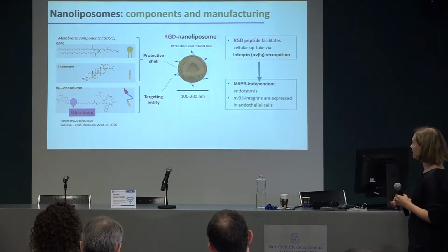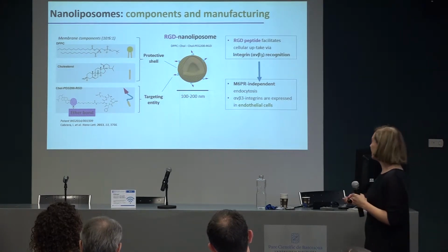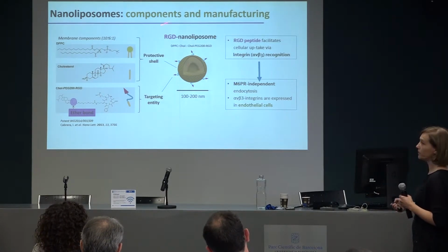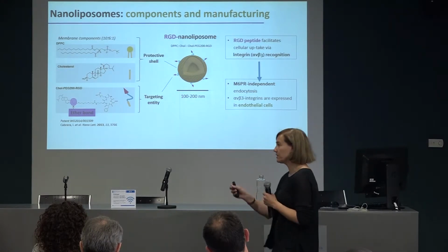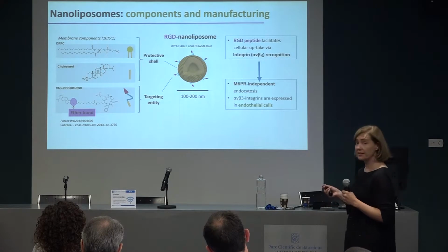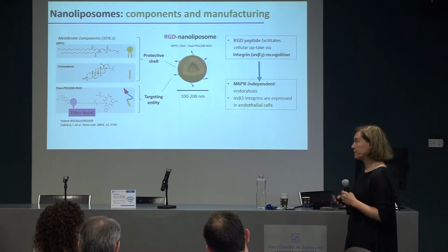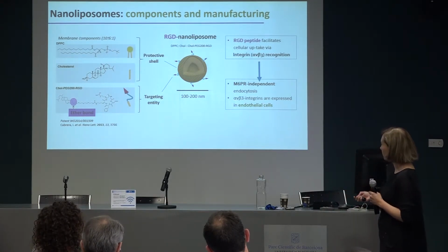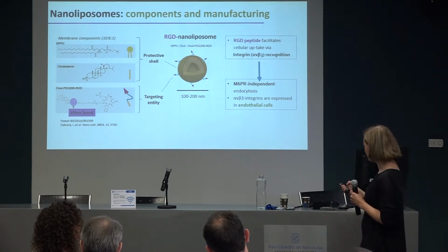With this, the idea is that we can avoid the endocytosis through the mannose-6-phosphate receptors and target these nanoparticles specifically to the endothelial cells. As you know, lysosomal storage disorders are not specific for certain types of cells, but in the case of Fabry disease, there is a link between the presence of the Gb3 deposits and the activity on the endothelial cells and the progression of the disease. So that's why we thought of using this RGD moiety in the nanoliposomes.